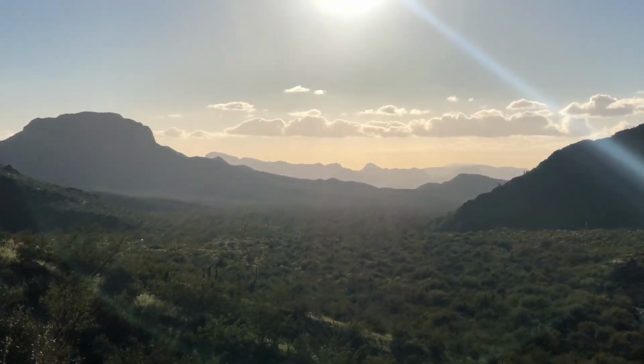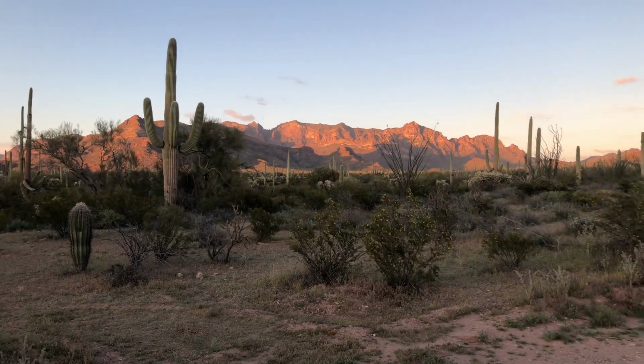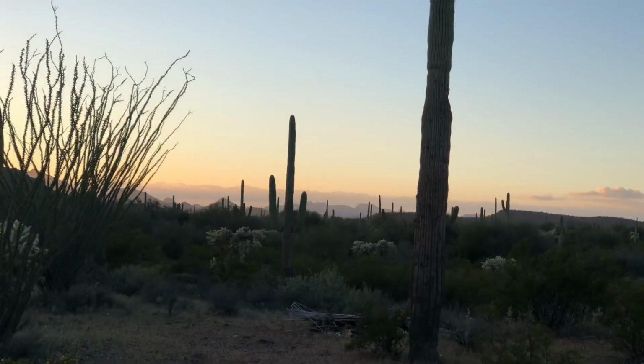Gorgeous wilderness. So ends this 21-mile loop. It was very lovely. I missed out on a hike though because time got the better of me.